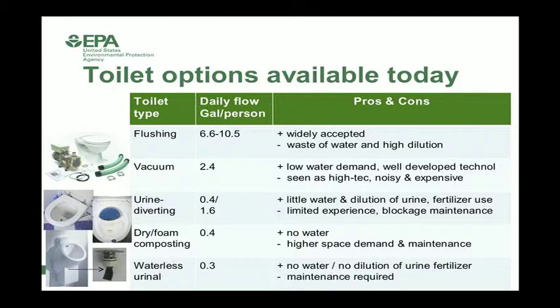Then there are, of course, the urine diversion sorts of systems, which I'll show you some bigger photos of in a minute so you can see them more easily, using a lot less water in some cases, to no water. There are various configurations of those. Of course, then there are the dry and foam flushing types of toilet, composting toilet systems that are available. You see some of the pros and cons there.